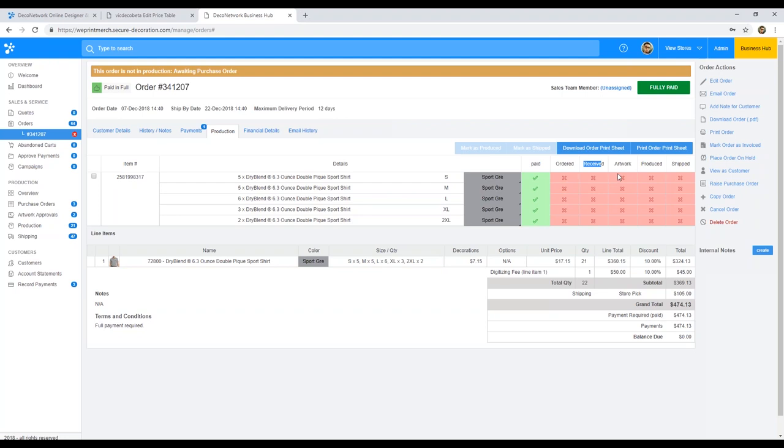Any artwork that needs to be recreated, and we do have artwork that needs to be digitized. That dog was not a digitized file, so we're going to have to do that in the artwork stage. And then finally, we have the production stage and shipped. And shipped can mean a couple of things. It can mean that you literally have already shipped out the product to your customer, or that the order is ready for store pickup. But we locked it into the ship terminology there for that stage.